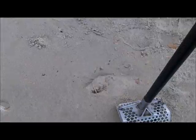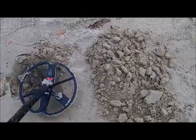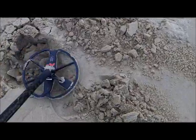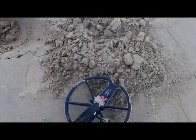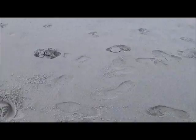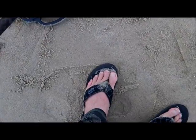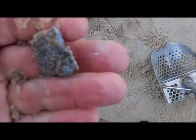Well, I dug a piece of big copper aluminum and a penny. Now I got a nice trail. This could be a button sound. First good sound I had. Let's see what it is. We got it out anyway. I think it's a piece of junk. Yep. Crapo. Might be lead.